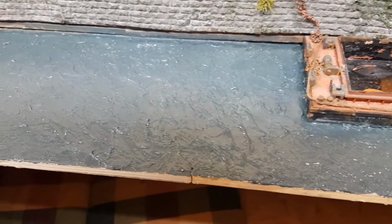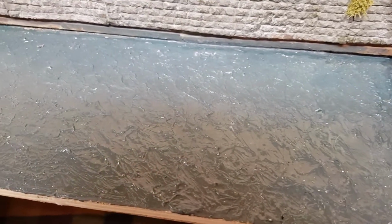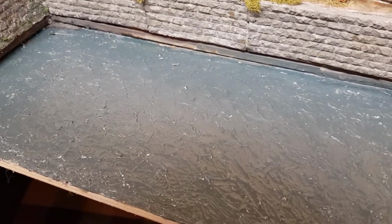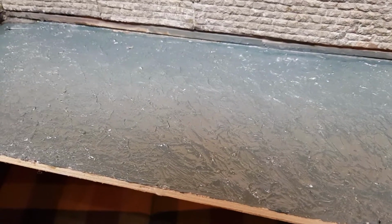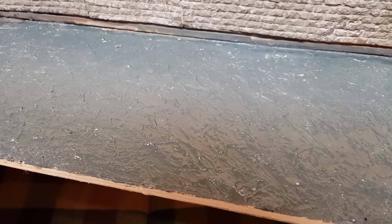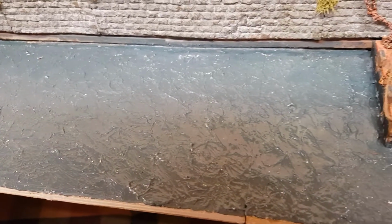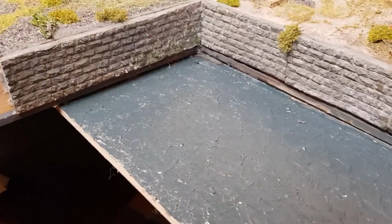I made a bit more light on the ripples there, as you can see. It's just a small section. Again, hard as nails, let it dry. Number 17 Tamiya paint mixed with some white, about half a pot of white mixed in with it, and painted it, and then a layer of that gloss, which I shall show you shortly.